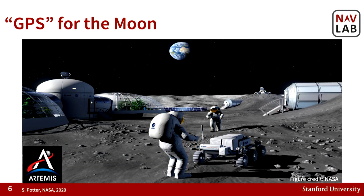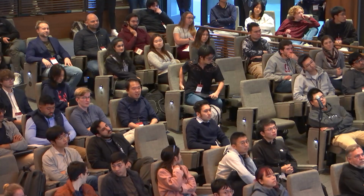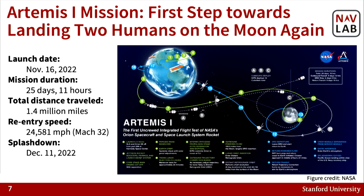So that was about GPS for Earth users, and we are also exploring the moon. I don't know how many of you have heard about the Artemis mission. Maybe some of you, cool. The US is going to send humans to the moon surface again. The last time any humans went to the moon was during Apollo times, over 50 years ago, right? As a matter of fact, the first step towards landing humans again on the moon was the Artemis 1 mission.